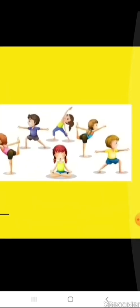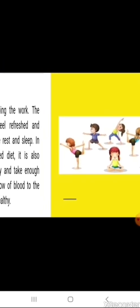From the infected food, the food gets infected by germs. The germs come through dust, dirt, and insects. Eating the food which is not covered, or drinking the water which is not covered, may cause you some disease like diarrhea, typhoid, jaundice, cholera, etc.